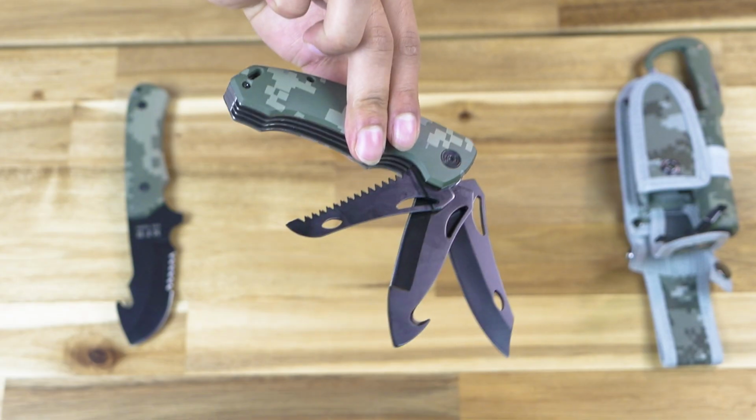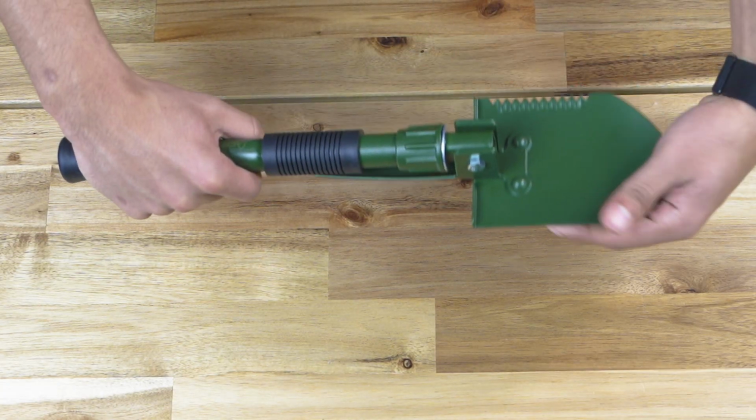Here at SwissLink, I think we have everything that you would need. So today we're gonna go over 10 different categories of survival gear that you would need in an apocalyptic scenario like this.